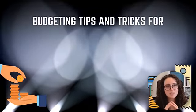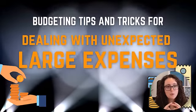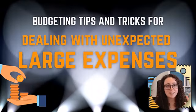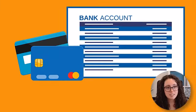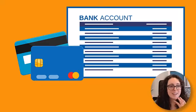All right, let's go over another budgeting tip and trick. This is for those big expenses that come out of nowhere. The tip is have an annual and large expense account. Now, again, first of all, for a lot of people, what does that even mean? Well, let's get into it.